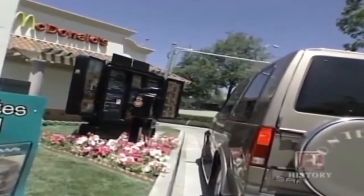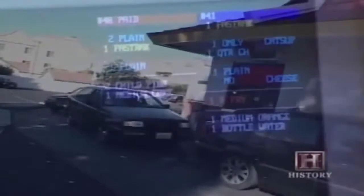It all sounds great, Reggie, but is it fast? Man, it's blazing fast. It is really fast. It really is. This is the fastest drive-through ever conceived by man.